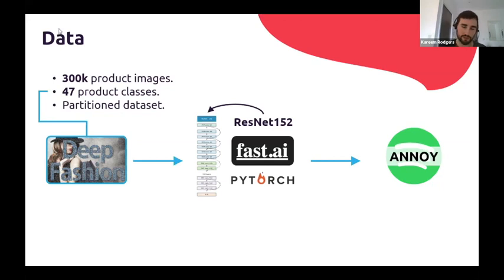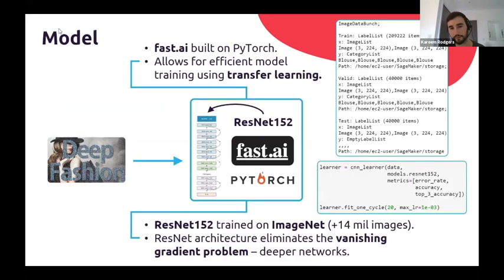And also, because it was produced on the back of a paper, they had already pre-partitioned the data set. So it had already been split into a training, validation, and a test set. And this meant that we didn't have any issues with sampling and ensuring there was a lack of bias for different products and different sets. It was pretty equally sampled, and so we could just go straight ahead and feed that into the model. Jump to the next slide.